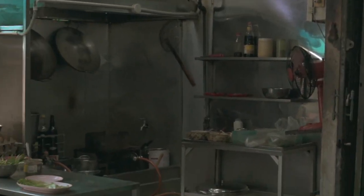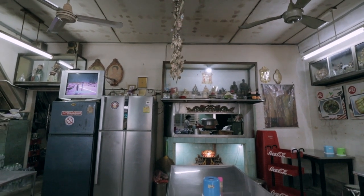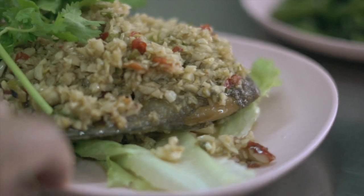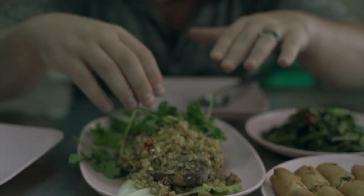Been here for many years. It hasn't changed a bit since it opened. You have a walk in the front, you have a little kitchen in the back. And they have a few dishes they specialize in. We ordered a bunch. One of them is this beautiful fried pomfret fish topped in all this minced fried garlic and chili. This is insane how much garlic is on this fish.